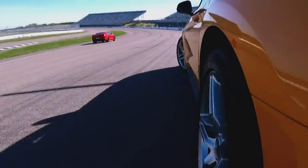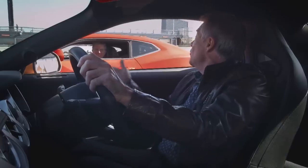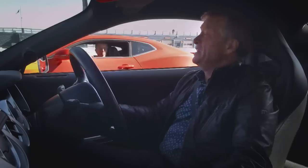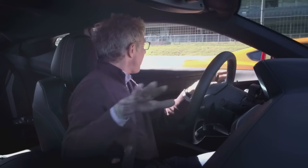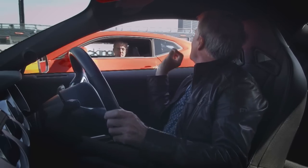So that's 2-0 to the Chevrolet Camaro. I'm relying on launch control that's letting me down. And also, you're heavier, remember? Well, that's in normal mode. I haven't set anything up. That's impressive, eh? I tell you what. Give me one more chance.